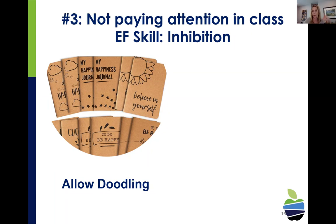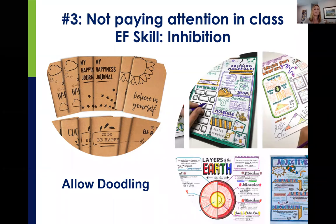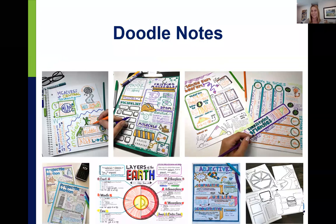This is another form, kind of like a higher level of doodling, called doodle notes, that we've found to be super helpful with our kids. We actually started using doodle notes last March when everything went online, and we found them to be just golden. This is kind of what they look like. At the bottom right, you'll see blank black and white doodles, and this is how they come. And you can get them for free, by the way, if you go to doodlenotes.org, or one of my favorite sites is Teachers Pay Teachers.